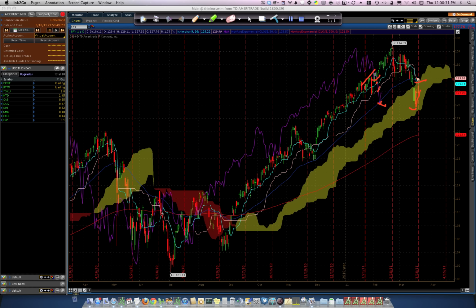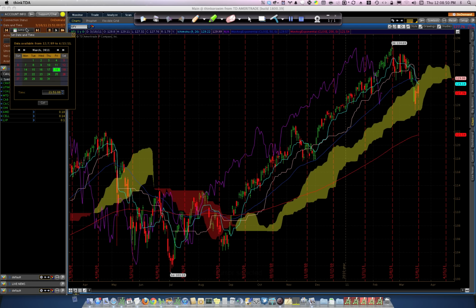We have flattening here in these two, perhaps going back to a bullish cross, but we still see flatness, but we do see some upside movement in the bottom of the cloud. We're not ready to get back into the market yet. Let's not jump too far ahead. Let's go to the 25th of March.